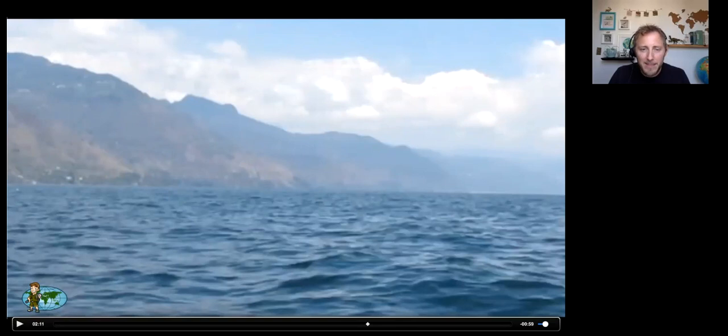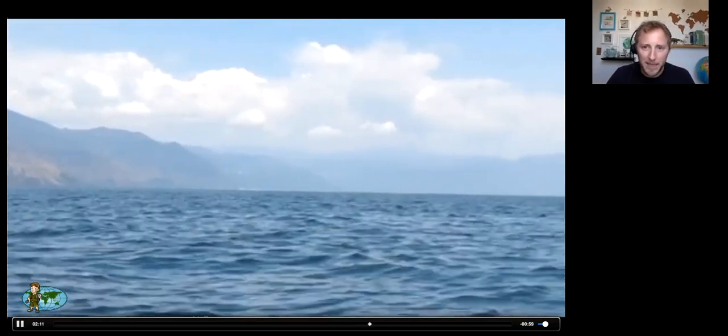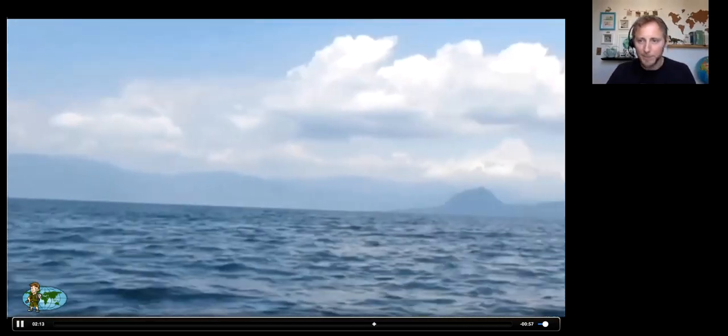And the cool thing about this lake is the lake is actually getting deeper. Believe it or not. That's because there's no rivers or anything leaving the lake. Everything drains. All the water that falls in this area drains into this lake. So it's actually getting deeper and deeper.